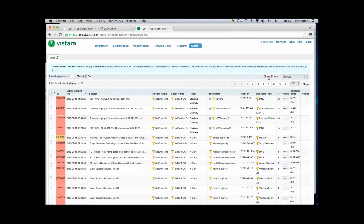All of these different elements usually come with their own individual management interface, but what IT really needs is a global dashboard that pulls it all together, and Vistara gives you that, which is really helpful in adopting a hybrid IT operating model, since it puts you in charge of all the infrastructure regardless of where you're sourcing it from. So this is the alert browser that manages all the alerts.